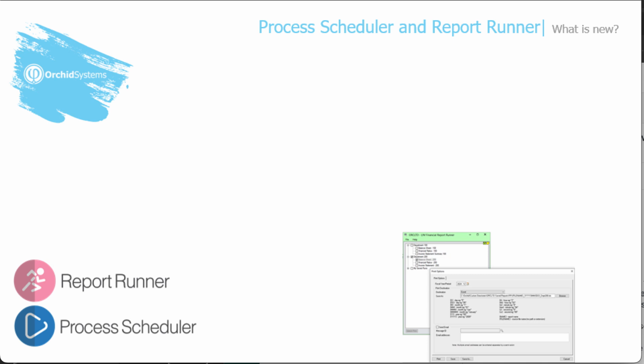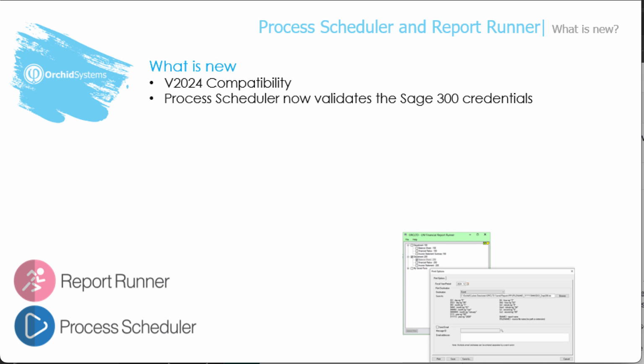Process scheduler and report runner, they're designed to automate the running of tasks in Sage 300 and specifically for report runner, Crystal Reports, as well as financial reports. Compatibility with version 2024 and with the latest security changes of Sage 300. When you enter the credentials in a process scheduler to connect to other companies, as it is a very common usage of process scheduler, we now validate the credentials as you're entering them.